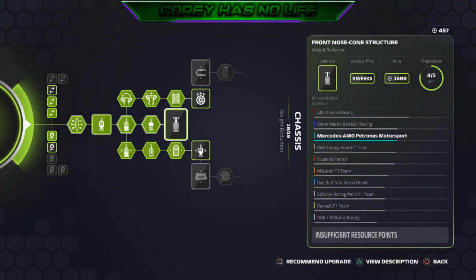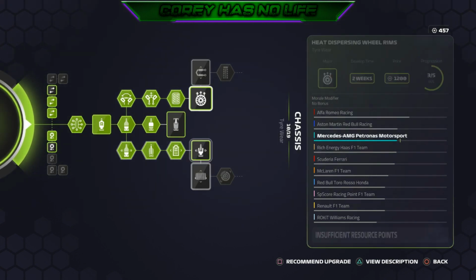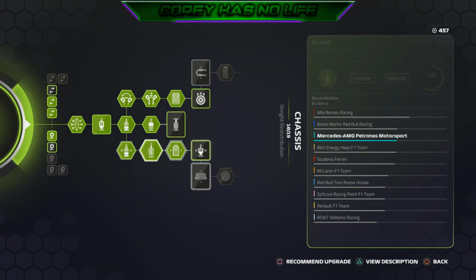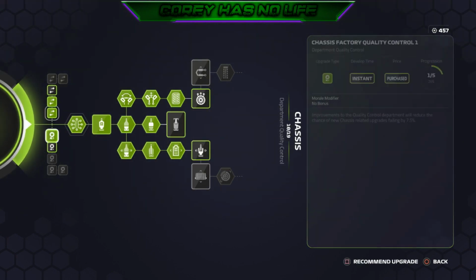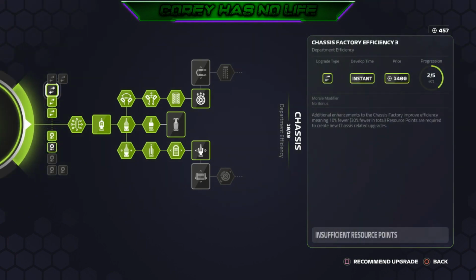But over here on the chassis side of things, which is where we're probably going to start working on next, we do have the ultimate upgrade just sitting there ready and waiting. We've also got those 2 majors, which lead on to another 2 ultimate upgrades. We won't be able to progress the tree anymore until we do those 2 ultimate upgrades. But it could be worth looking at doing maybe an efficiency upgrade or a quality upgrade, but I'm not quite sure yet.